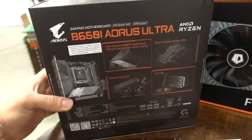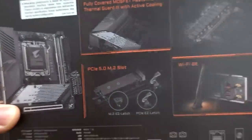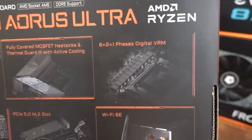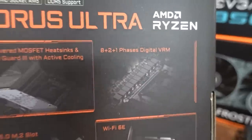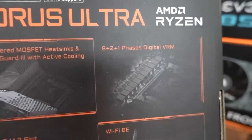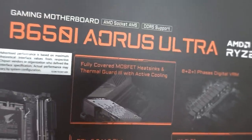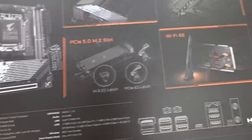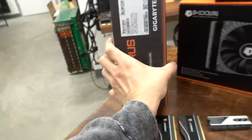Let's see what we got here. We got all them juicy features. That 8+2+1 phases digital VRM. I think motherboard manufacturers just want to prove to us that they can add, right? That's all this is. That's what's really going on here when you think about it. PCIe Gen 5 support. Oh, baby, baby, baby.